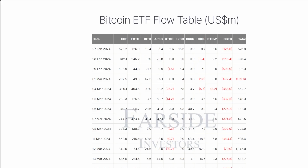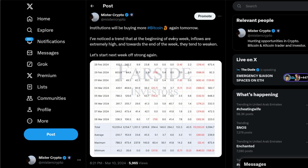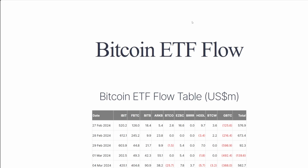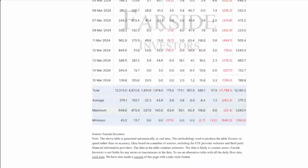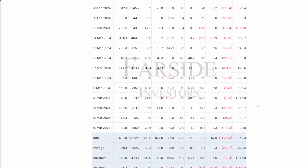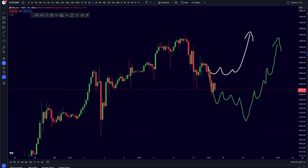First of all, tomorrow as well, the stock market is going to be opening and institutions will once again be able to buy more Bitcoin. And what we tend to see is that during the beginning of every single week, usually these inflows are very high. But towards the end of every single week, well, the inflows tend to be a little bit lower. This is what we could be seeing during all of the last weeks. So yes, probably starting next week, we are going to be starting off pretty strong.